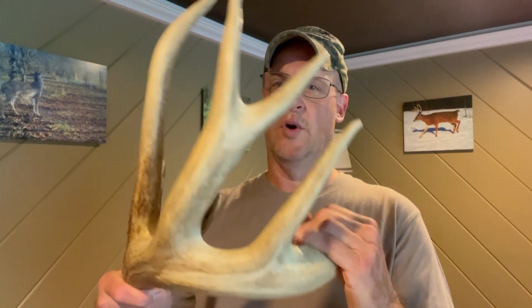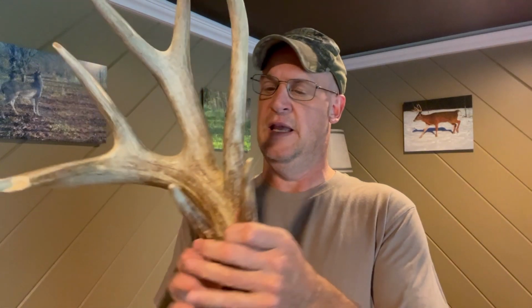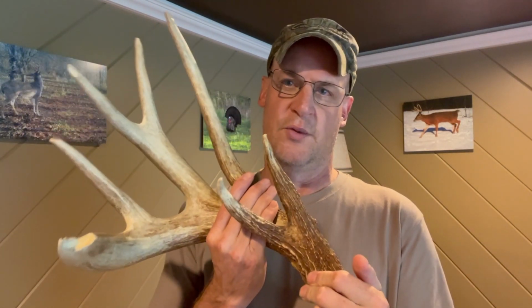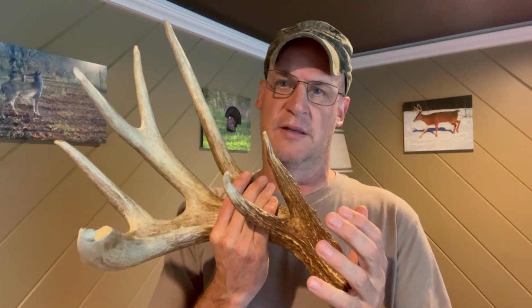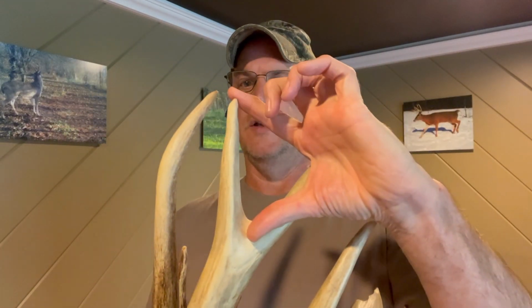This is a 7-point shed. And it scores 94 3/8. When I first had it scored, it was 96 inches. You could tell that it is a non-typical. He's got a 5-inch flyer here, and another 5-inch added point near the brow tine down here. Those are both deductions.